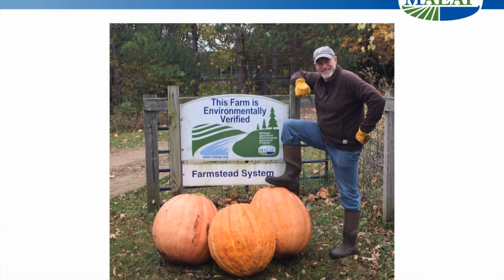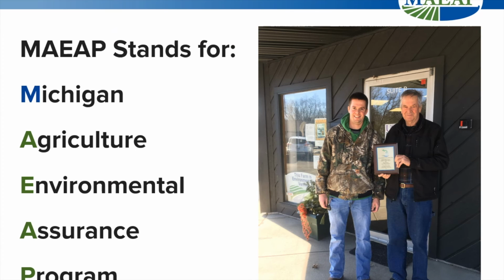You may see the signs around the county in front of large farms, small hobby farms, and even forested land. Let me tell you about what they are all about. MEP stands for the Michigan Agriculture Environmental Assurance Program. MEP is available for all types of farms, and that's one thing we have in Kalamazoo, diversity in agriculture. We work with any type of farm, no matter what the size.